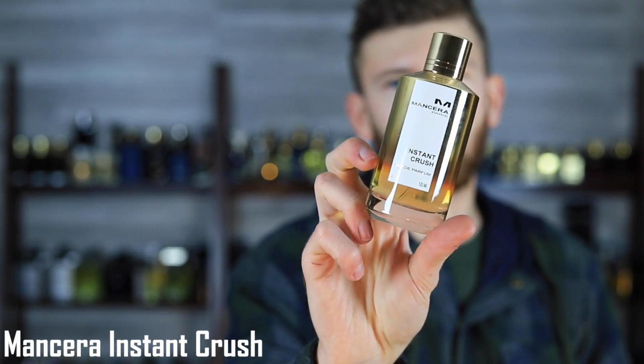Mancera Instant Crush. Love it. Love everything about it. Smells absolutely incredible. You get saffron, vanilla, amberwood, I believe like an orange note, some other notes in here as well, some sweeter notes, some florals. Smells great.